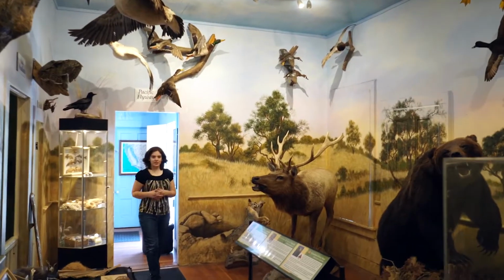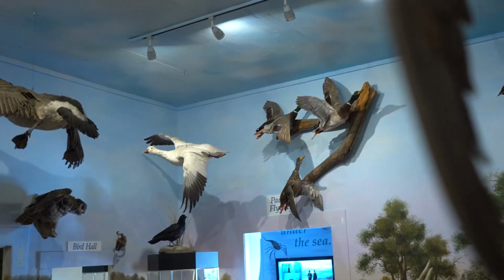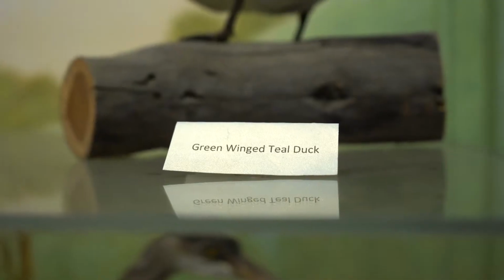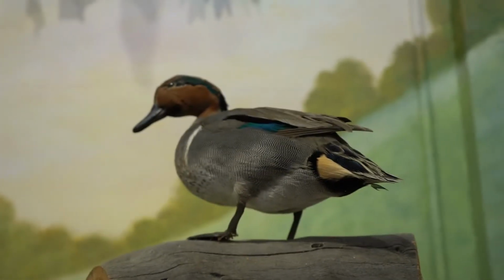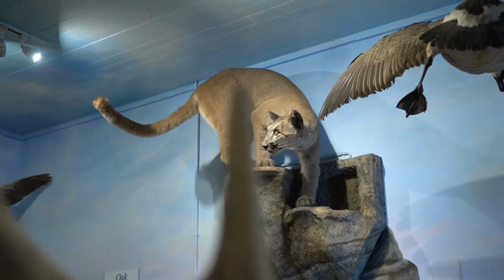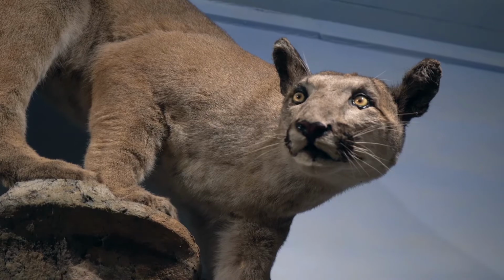And as we walk further into the museum, we enter our Central Coast Oak Woodland Room, which contains mounts of different mammals and birds that can be found in our beautiful Central Coast woodlands and forests. If you look upward, you'll see our California mountain lion. They're losing their habitat fast and have thus been proposed as a California endangered species.